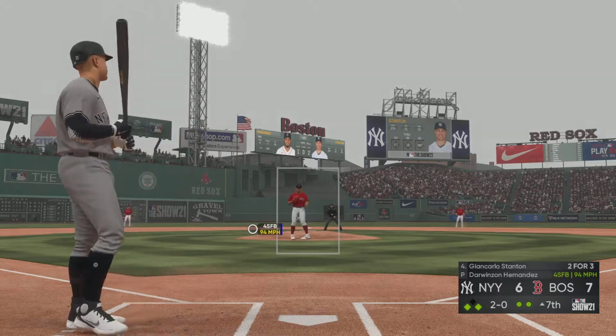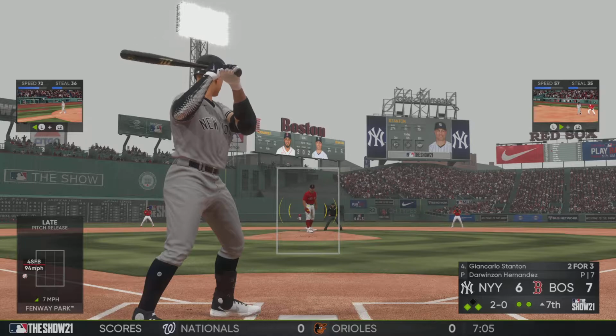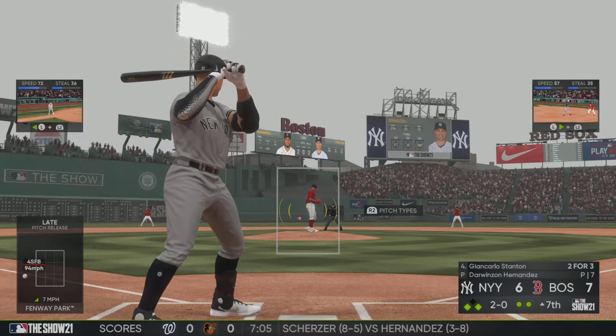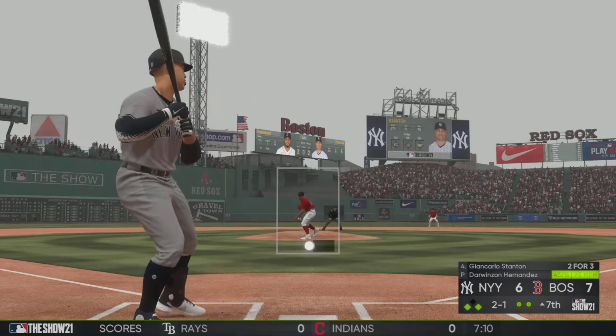2 balls and no strikes. The count to Stanton. Great chance right here as a hitter to be really aggressive. With 2 guys already on, pretty good shot. He's going to get a challenge pitch right here. 2 balls and a strike.